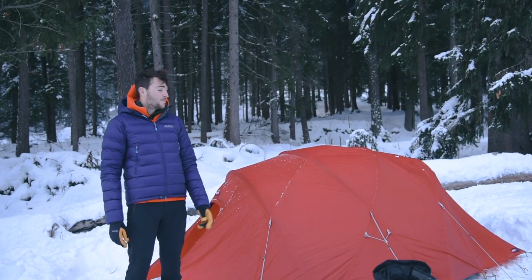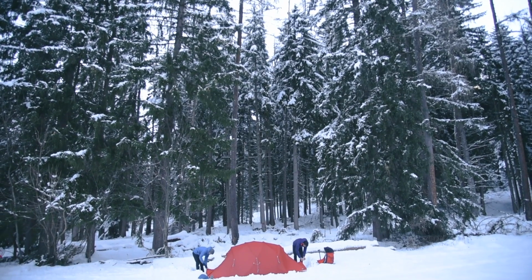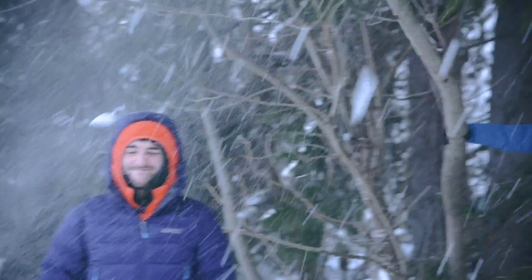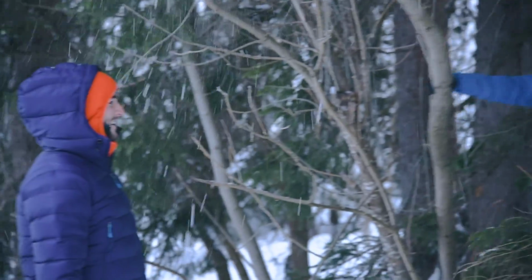As you can see, we've pitched our tent in a nice open, clear area. We're free from any overhanging trees and any potential avalanche risks. As nice as it looks underneath these trees, it's not actually the ideal spot for setting up camp. If the wind picks up in the night, this snow is going to fall straight onto your tent.